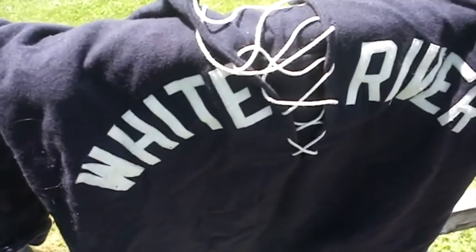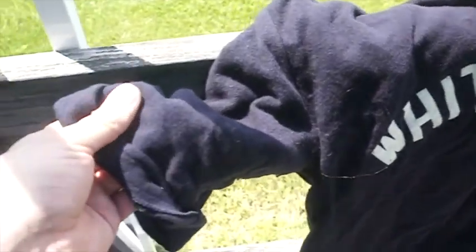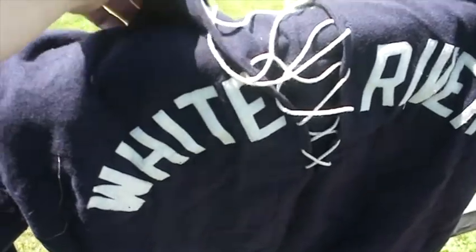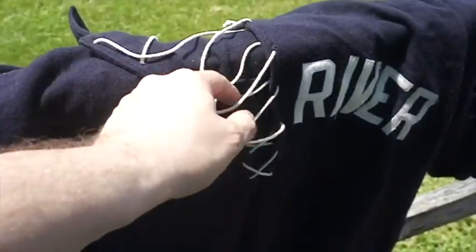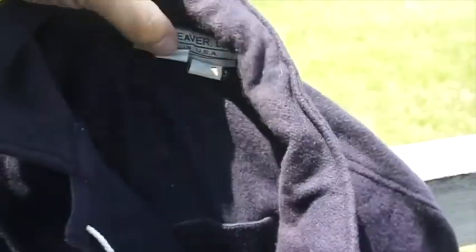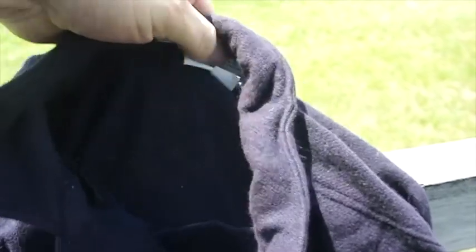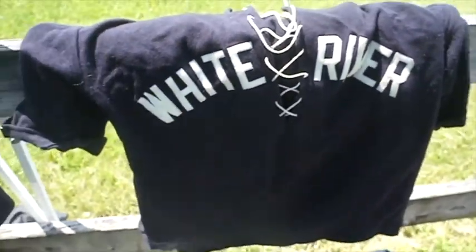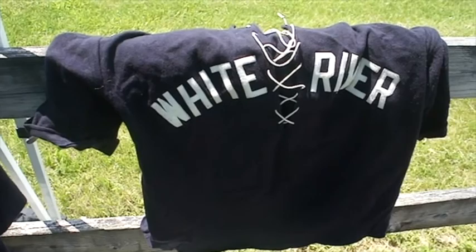All right, here are the White River jerseys. As I can tell you, they are 100% wool. Lucky break. They have the collar. They have the string. And that's what you wear on a hot day like today. Made in the USA. So Scooter's on the top. 100% wool, if you can see that. But that's what they did back in the 19th century.